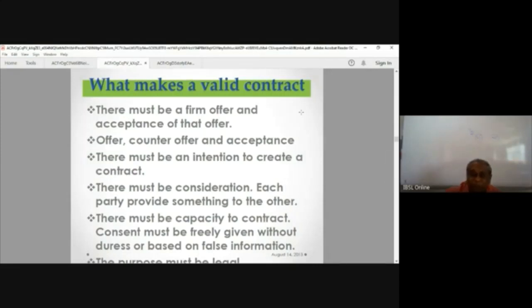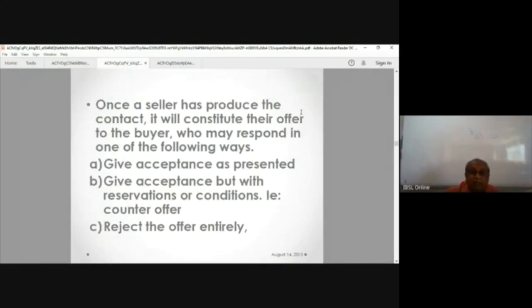We are talking about a valid contract. Once the seller has produced the contract, it will constitute their offer to the buyer, who may respond in one of the following ways. Give acceptance as presented. Give acceptance but with reservations or conditions, for example, a counter offer. Or reject the offer entirely.